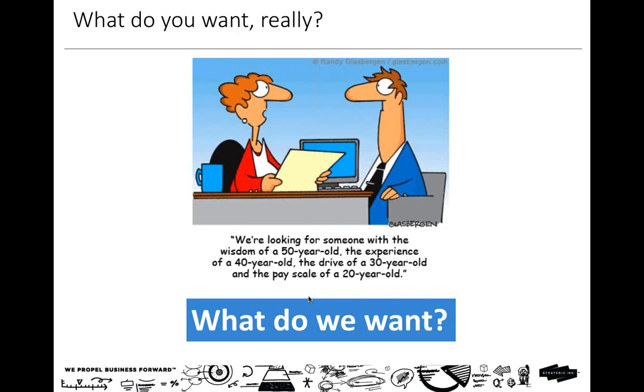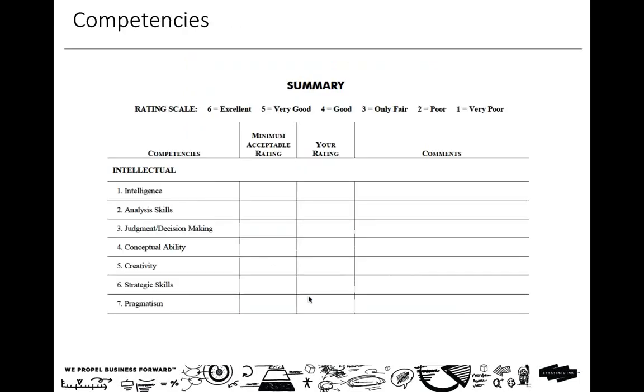Let's talk about, first off, what we want to find. Well, let's see here. We're looking for somebody with the wisdom of a 50-year-old, the experience of a 40-year-old, the drive of a 30-year-old, and the pay scale of a 20-year-old. Well, okay, not really.